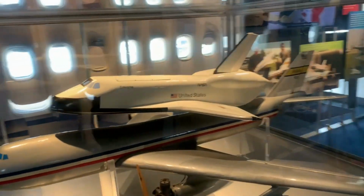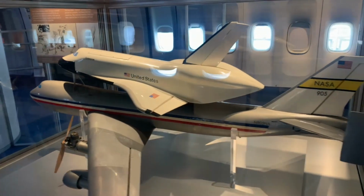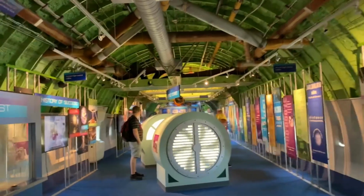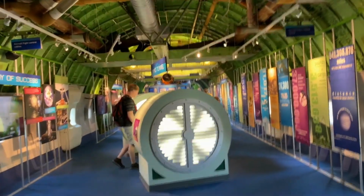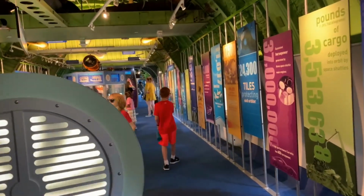After the space shuttle retired in 2011, the 747 was taken here. Before it got here, they cut it into sections and put it back together for display, because it was too big to be brought in here by itself.